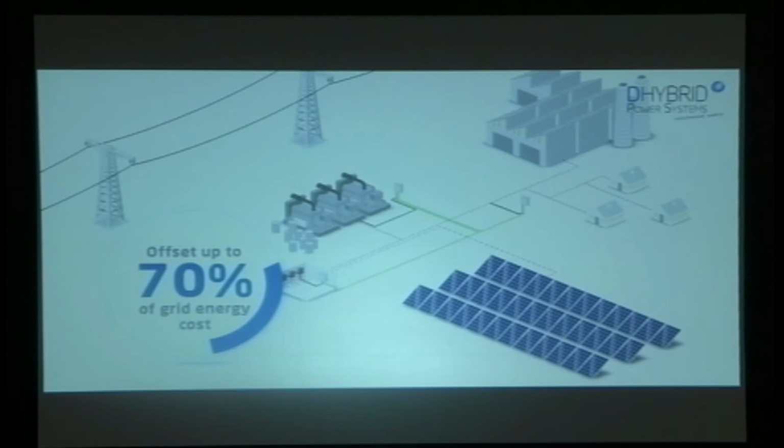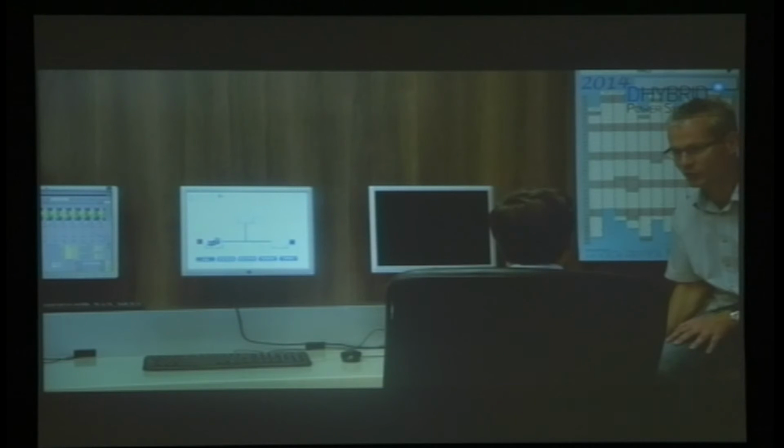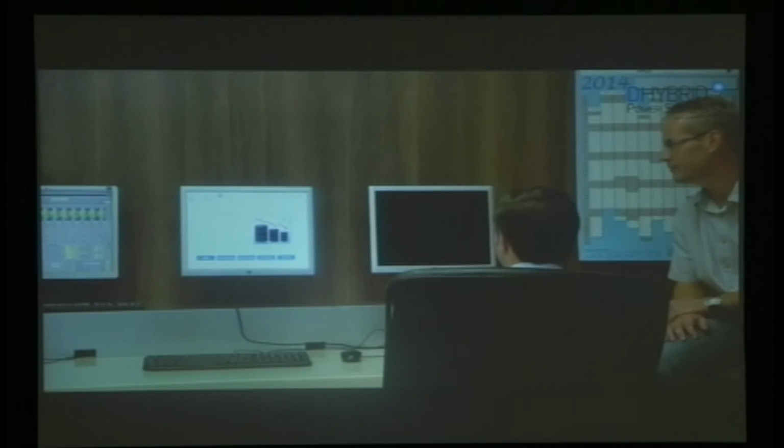That was the case that you just mentioned. If it's in grid connection, we can offset even more, because we don't have to consider the minimum diesel loading. We also did the SCADA integration for the brewery. Our system comes with a full SCADA system, industrial standard communication protocols. So we integrated that into the SCADA control room of the brewery.